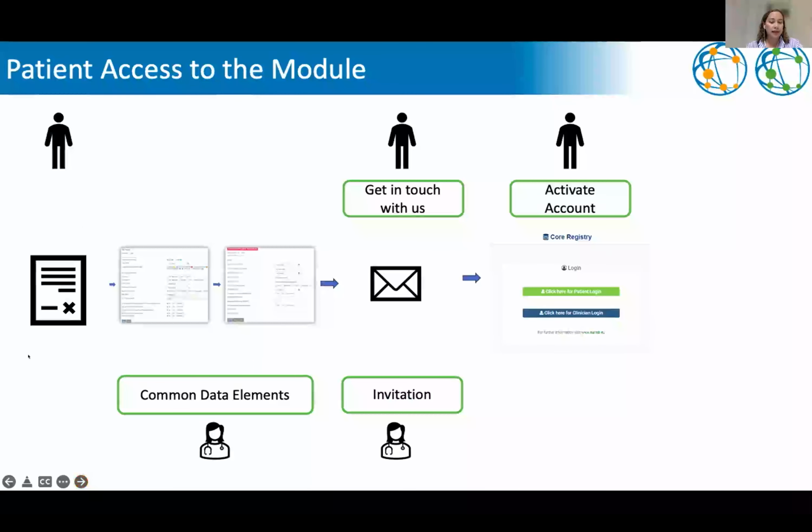It all starts with getting the informed consent of the patient. Normally, the clinician tells the patient about the registry, and if the patient would like to participate and their data to be put in the registry, they agree. But we include here a question asking whether they would like to have access to the platform. This comes a bit later. Then the clinician enters the common data elements. And if the patient said yes, I would like to access, the clinician can send from our platform directly an invitation by email to the patient, and the patient goes and activates via a link. The account is activated, and then the patient can have access.